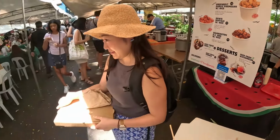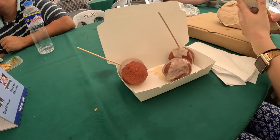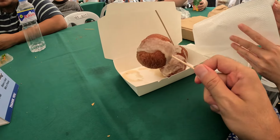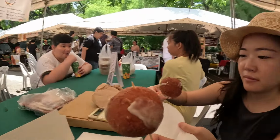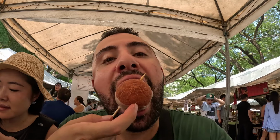Bye-bye. So now we have the fried watermelon. Okay, so let's give it a try. I'm gonna take one stick and my friend will take one stick too. Here, take one stick. Awesome. So cheers. Cheers. For fried watermelon. Okay, bismillah. I hope it doesn't explode in my face. Let's see.